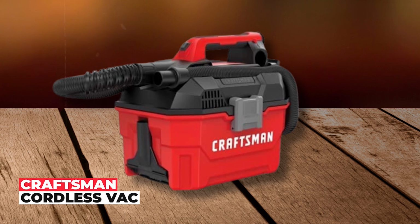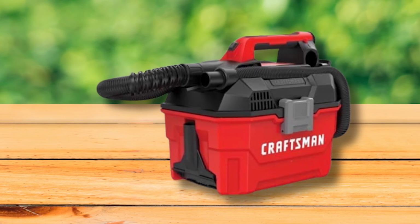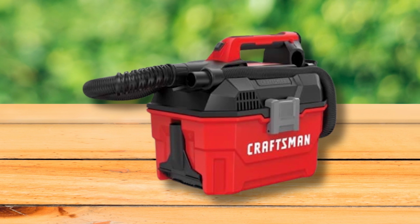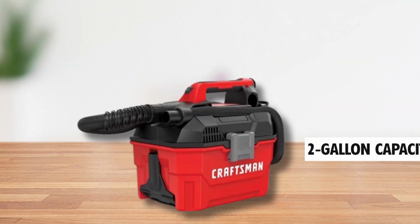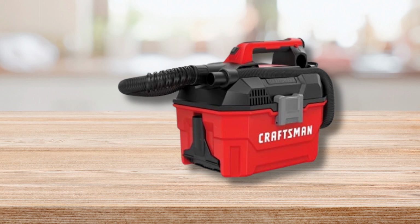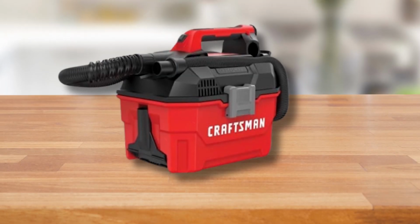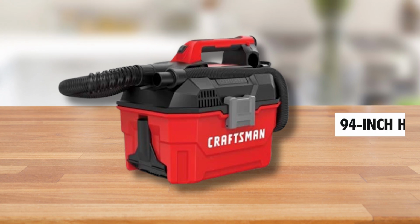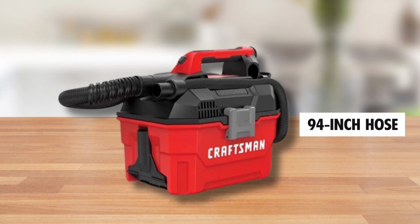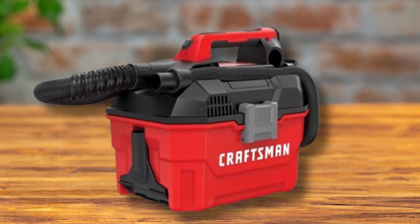First on our list is the CRAFTSMAN Cordless Vac. This is an outstanding all-around performer, offering strong suction power in a compact, lightweight form. It has a 2-gallon capacity and a high-efficiency HEPA-rated filter that traps fine dust and allergens, making it a solid option for everything from woodshop debris to cleaning your car. The long, flexible 94-inch hose is one of the best in class, allowing you to reach awkward corners without having to constantly reposition the unit.